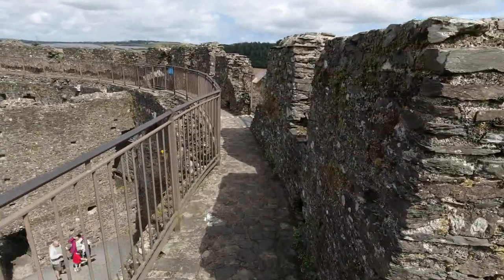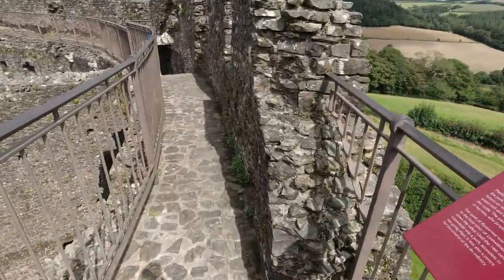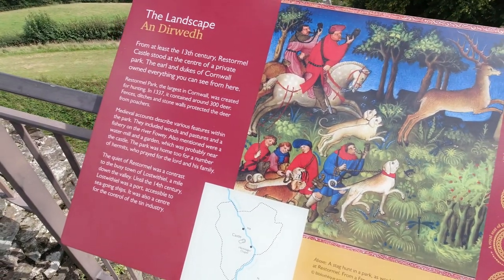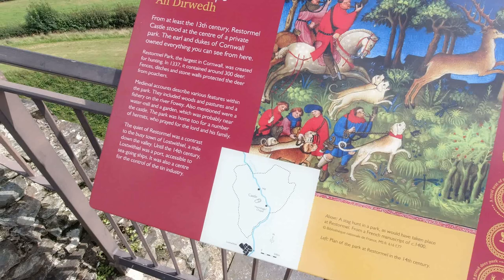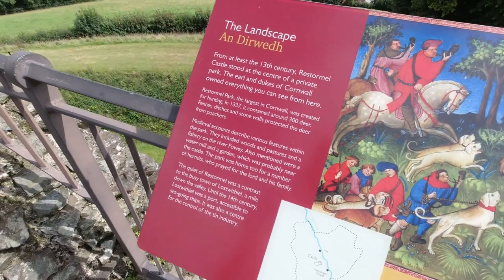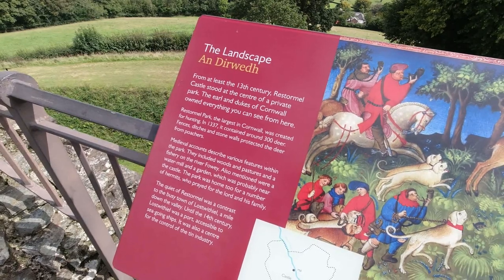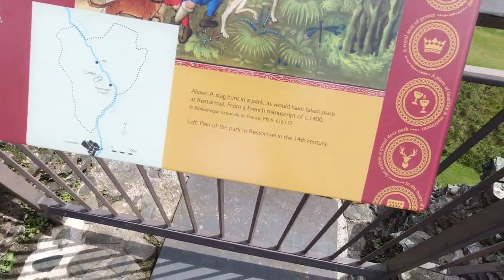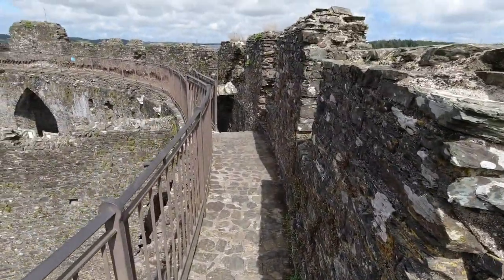Should we have a look what this sign says? Sorry, this information, whatever you want to call it. Oh my god, I'm going to have to grab hold of the hence. Right, it just says the landscape from at least the 13th century, Restormel Castle stood at the centre of a private park. The Earl and Dukes of Cornwall owned everything you can see from here. Restormel Park is the largest in Cornwall. It was created for hunting. In 1337 it contained around 300 deer. Fences, ditches and stone walls protected the deer from poachers. I couldn't hunt an animal. Absolutely disgusting.